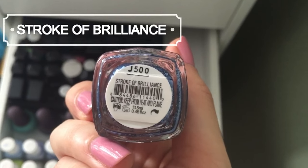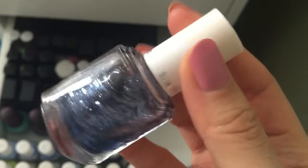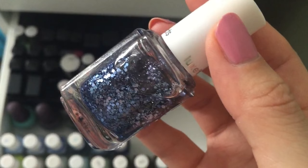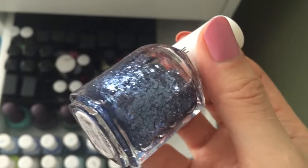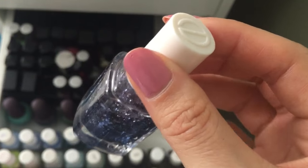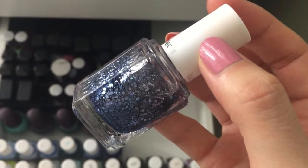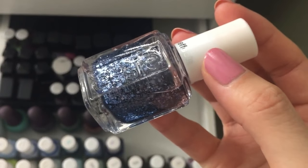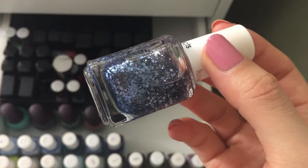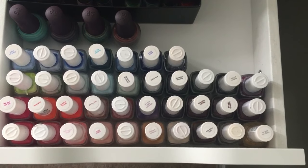The last one is Stroke of Brilliance. This is a glitter shade. I don't have a whole lot of glitter from Essie, as you can see. I mostly just get shimmers and creams from Essie because I think the color could be somewhat interesting, and they don't do really unique glitters anyways, and this is one of the exceptions. I think I do like this one on top of a lot of manicures. It does give a somewhat unique finish. So that's all of the Essie nail polishes that I have.